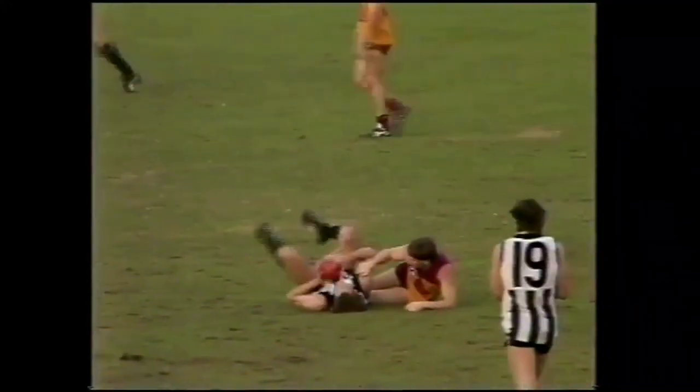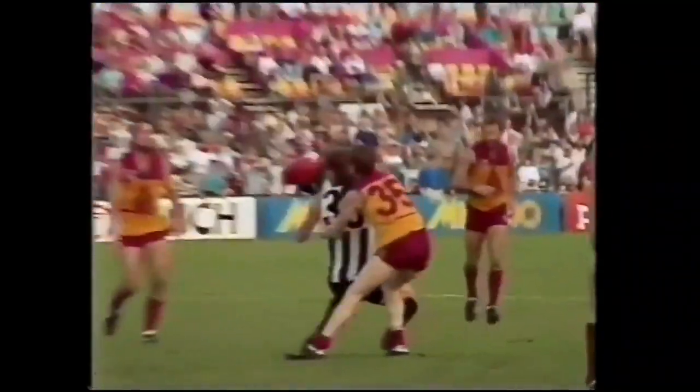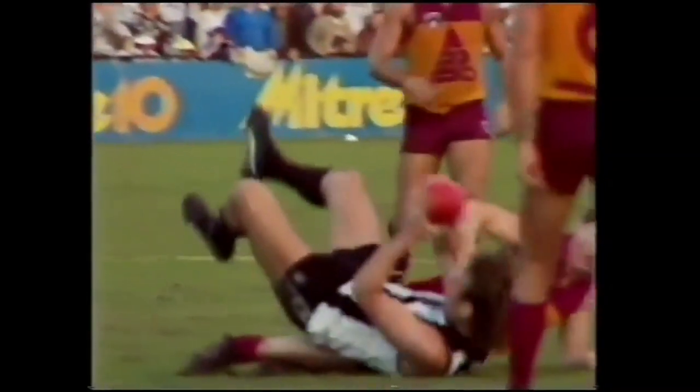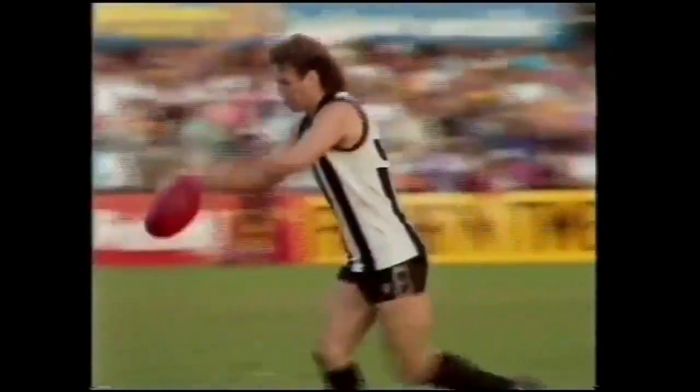Daicos in front. Again in the pass. A good strong grab though by Daicos out in front. He'll be lining up for his fourth goal, which he should get from there. He hasn't missed too many that far out, and he hasn't missed this one.